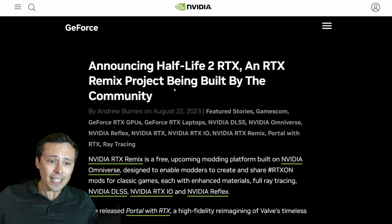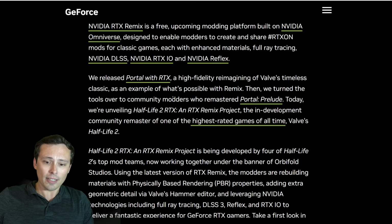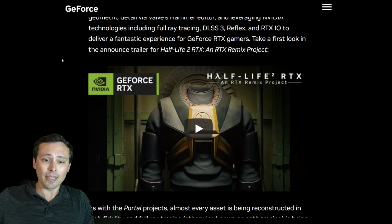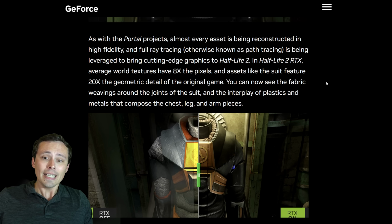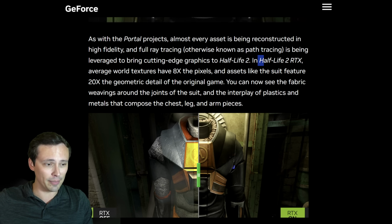Now, Nvidia has been talking a lot about some of their technologies. I already did a video focusing on their new DLSS 3.5. However, along with that announcement, Nvidia did announce a few other things. One is that Half-Life 2 is getting an RTX Remix. Well, it's getting updated using RTX Remix.